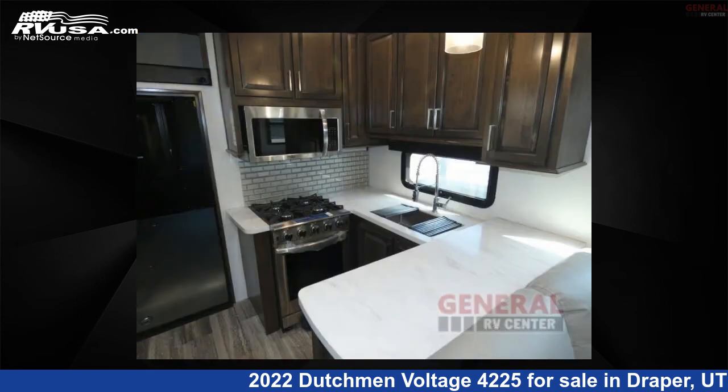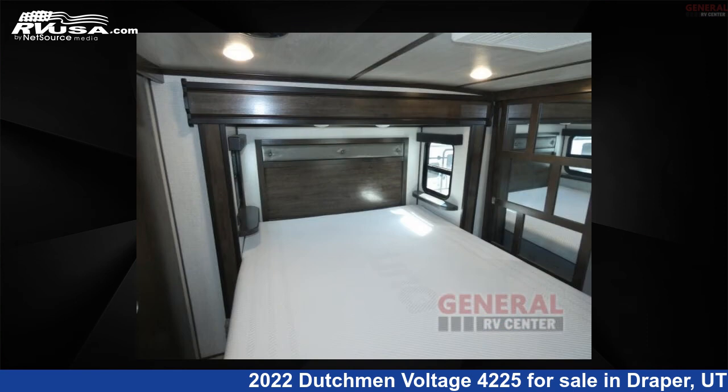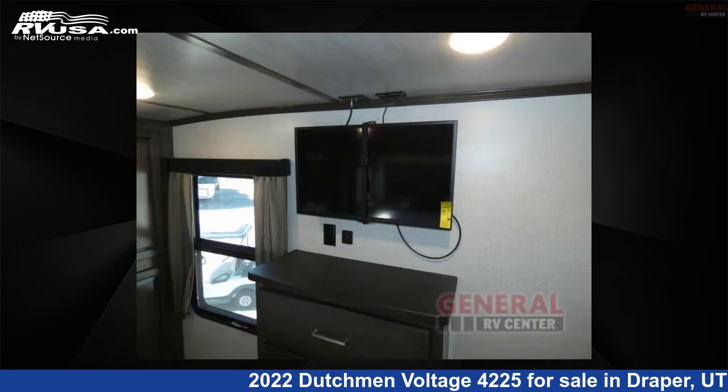This used Dutchmen is 46 feet 0 inches in length and features sleeps 9, slideout, and 162 gallons fresh water capacity. The floor plan layout of this toy hauler features bath and a half, front bedroom, loft, 2 entry/exit doors.